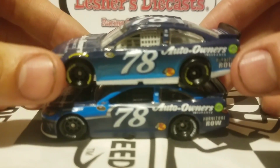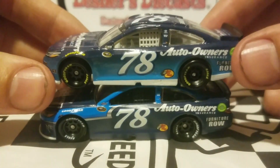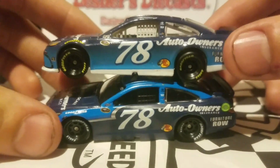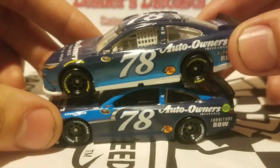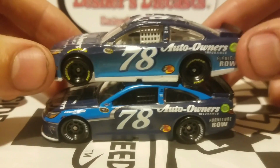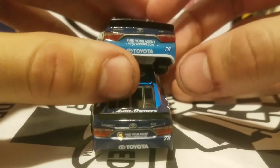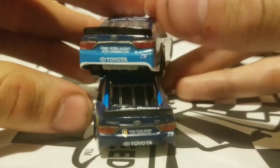I kind of wish all the owners would change the paint scheme up for this year, because this is the same paint scheme that they're going to be having for this year. And that's a little disappointing, because I do like this paint scheme a lot. But I guess it's what makes this car a lot more unique in my opinion, because it was only raced one time. So maybe that's why they put it into Throwback. Lots of big differences right here.